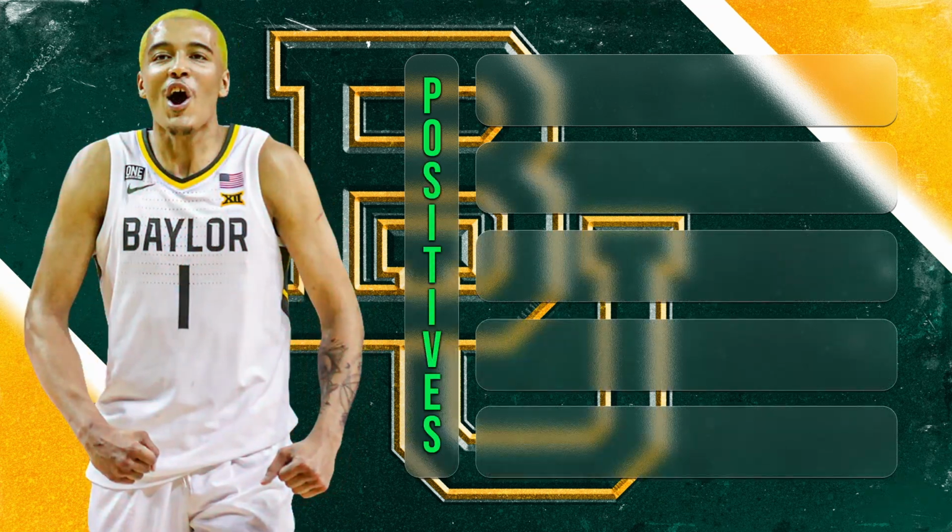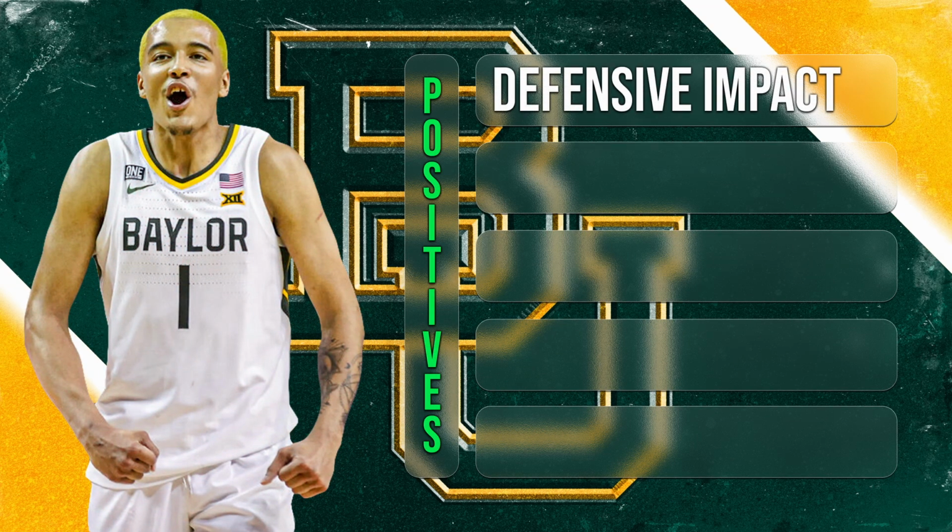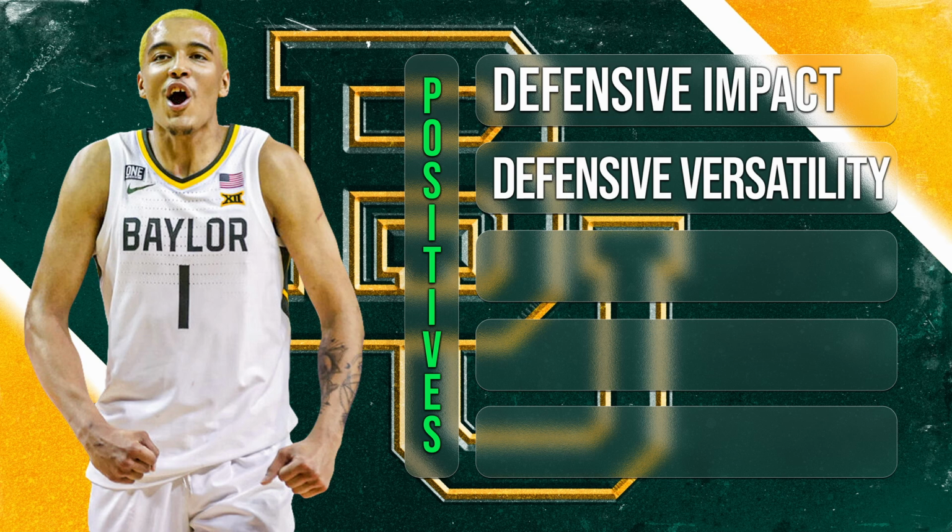Sochan's biggest strength is his defensive impact. Sochan is a very good defensive player, and he's also very well-rounded in that regard. This, coupled with his defensive versatility, makes him one of the most valuable defensive prospects in this year's draft. Sochan has the combination of lateral quickness as well as size in order to guard 1 through 4 and some centers at the next level.